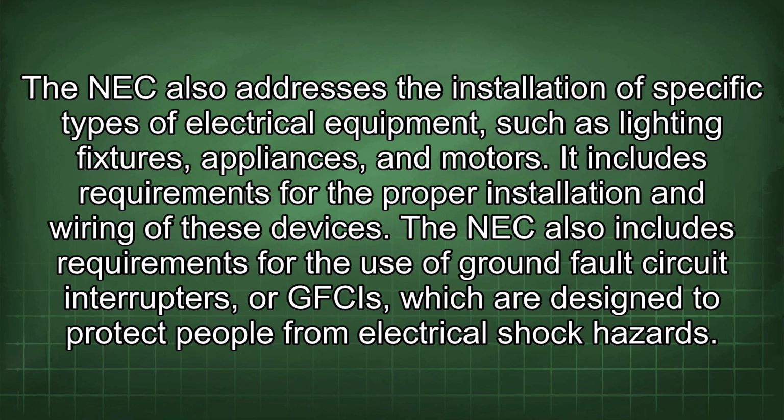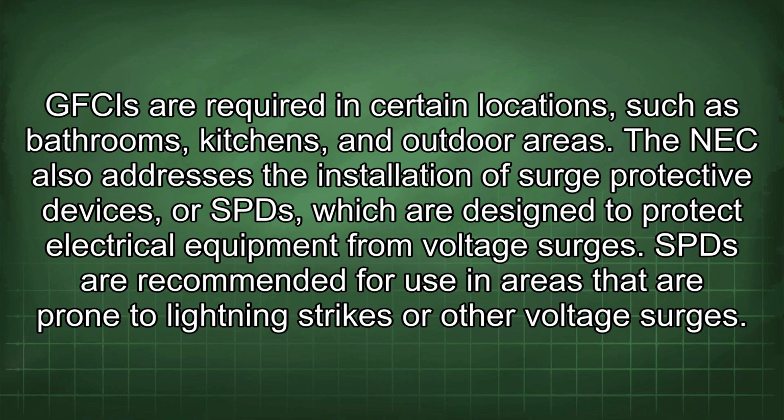The NEC also includes requirements for the use of ground fault circuit interrupters, or GFCIs, which are designed to protect people from electrical shock hazards. GFCIs are required in certain locations, such as bathrooms, kitchens, and outdoor areas.